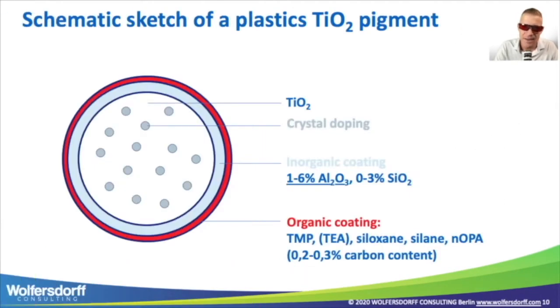Let's look at a pigment. This is a very, very schematic sketch of a plastics pigment. So we have the white core, which is the titanium dioxide. And then we have crystal doping. The detailed explanation will follow in the next slide when we talk about photoactivity. Let's just say the titanium dioxide crystal is doped with other materials in order to prevent photoactivity.